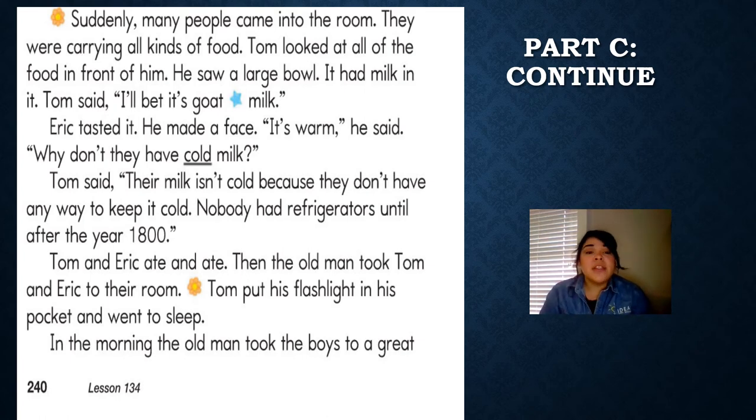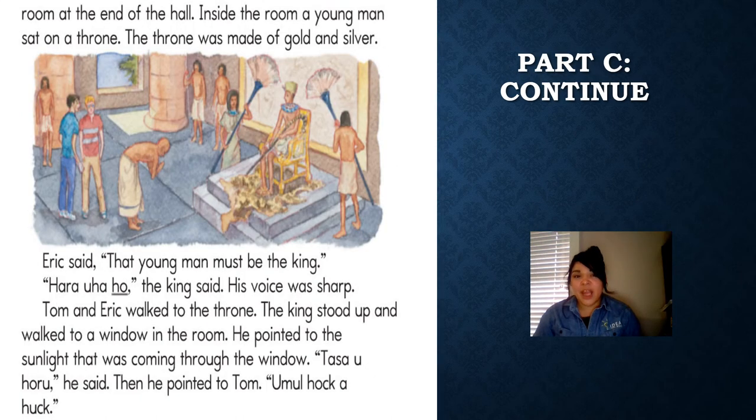Let's continue. Tom and Eric ate and ate. Then the old man took Tom and Eric to their room. Tom put his flashlight in his pocket and went to sleep. In the morning, the old man took the boys to a gray room at the end of the hall. Inside the room, a young man sat on a throne. The throne was made of gold and silver.